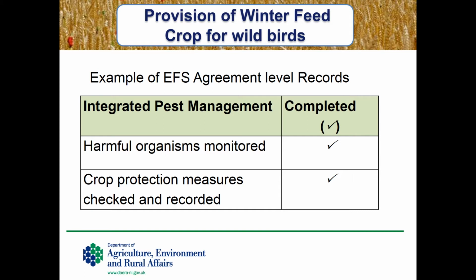You will need to keep agreement level records each year of the two parts of the integrated pest management highlighted here. This means indicating, as shown here by ticking a box, that you have assessed whether there are any issues with harmful organisms or pests in the establishment or maintenance of the option in your agreement. And secondly, that you have checked and recorded what measures you have taken to protect the option from such pests.